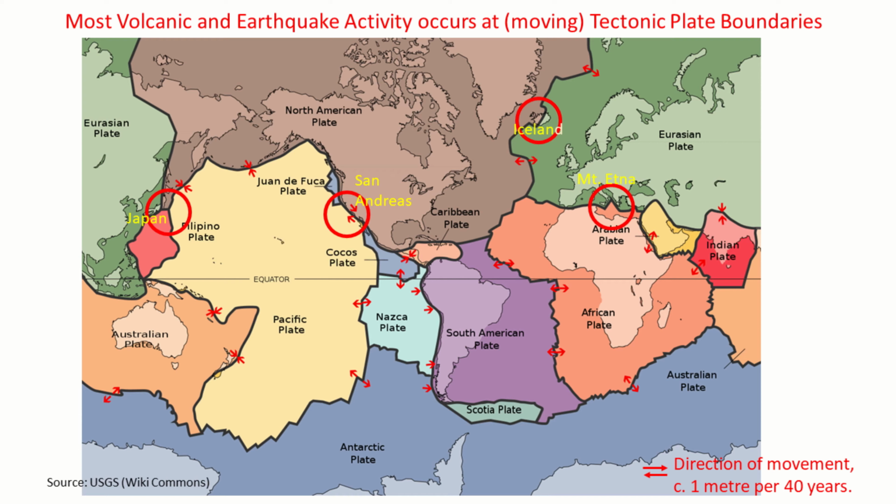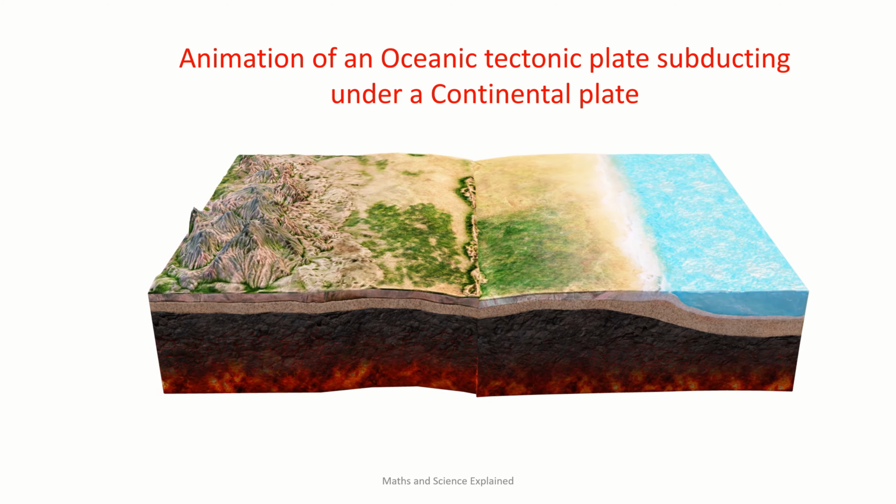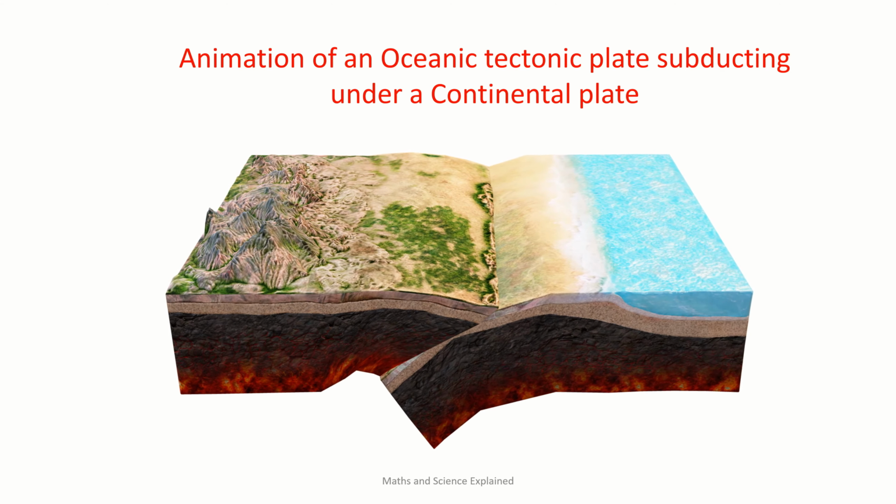Mount Etna in Sicily, which erupts frequently, is formed by the subduction of the African plate under the Eurasian plate. Melting of the subducted plate causes an increase in pressure and temperature, which leads to the formation of a molten rock or magma chamber, which can then erupt to the surface as a volcano.